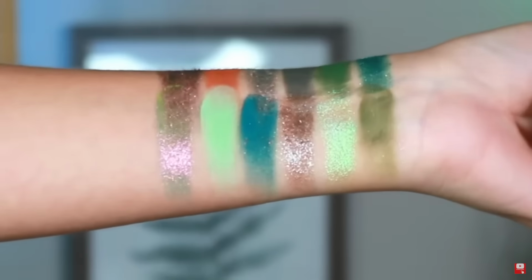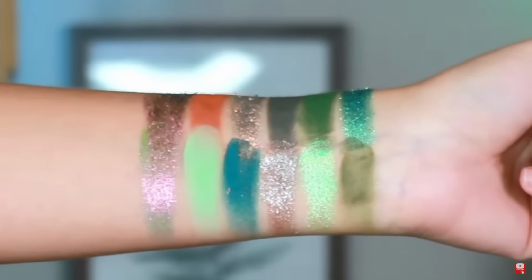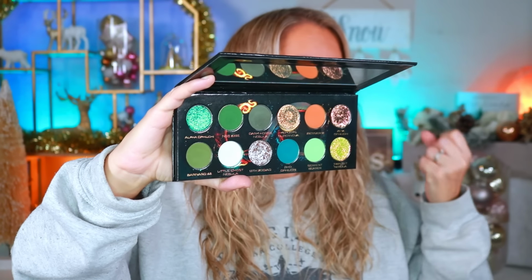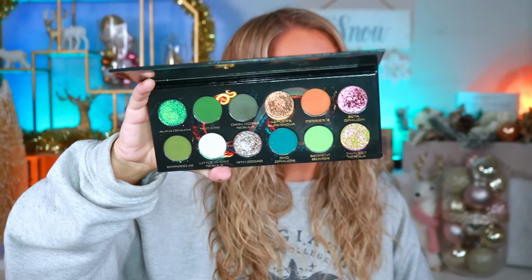The mattes were super pigmented. The dual chromes and shimmers in here are chef's kiss. They blend like a dream, and I just really do love this color story. This is such a pretty color story. You guys know I have such a soft spot for greens and golds and duochromes and multichromes, and this palette was just really nice. It really made me take a step back going, wow, I should really try this brand more often because the formula really did impress me.